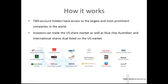For any clients that have margin accounts and they hold stocks such as Telstra, NAB, Woodside, etc., they're able to reduce their interest costs straight away by switching from holding Australian stock to US stock.